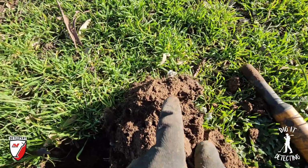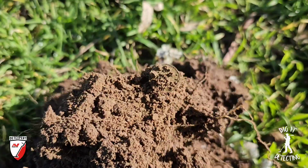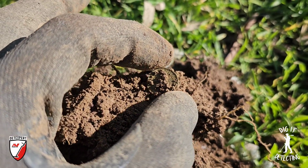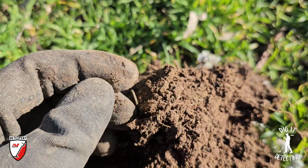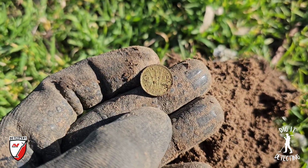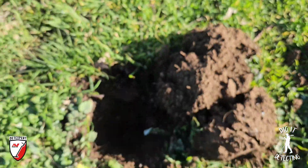Wait a second, what is that? Let's see what we've got. But I know what we've got because I can see it, and I reckon you guys can too. So there we go, 45, 46. The lower numbers for little wheat threepences, and the reason being is because of the lower silver content. So that is awesome. There we go, Douglas Hill. Eat your heart out, mate. We've got another little threepence there, 1959. I was going to say 50.